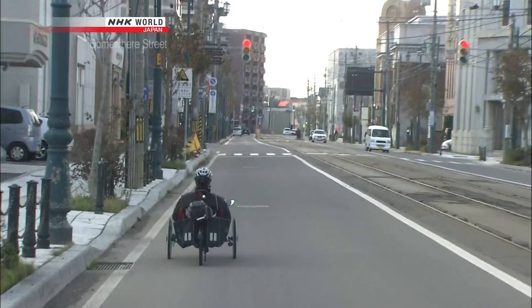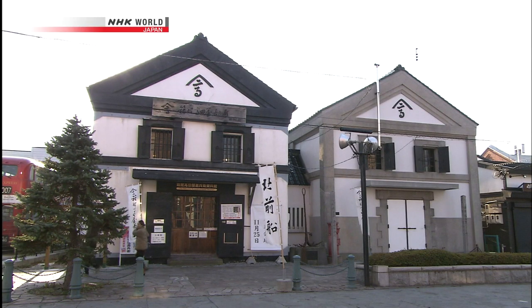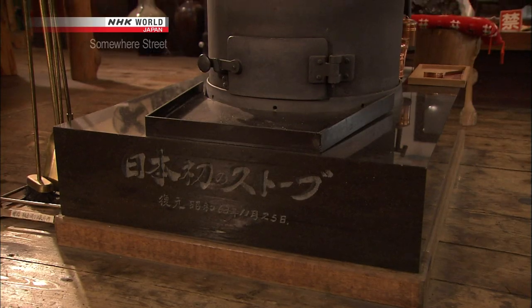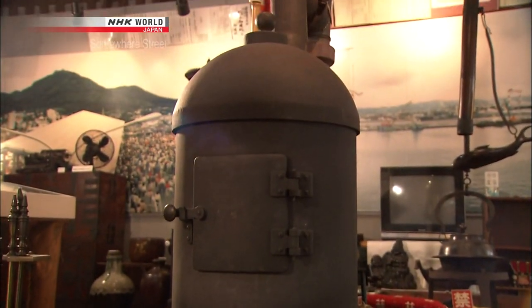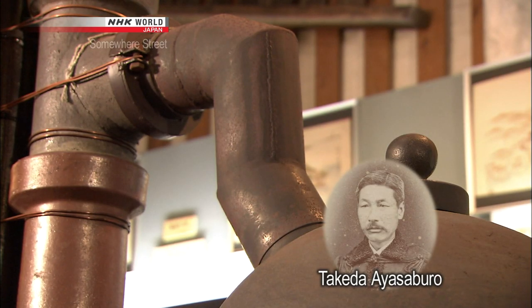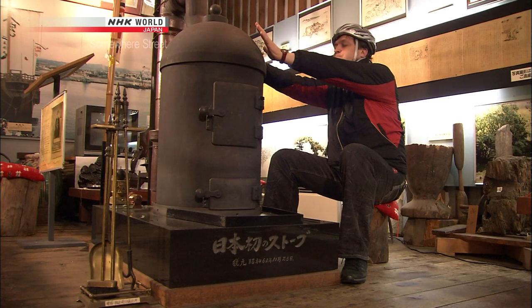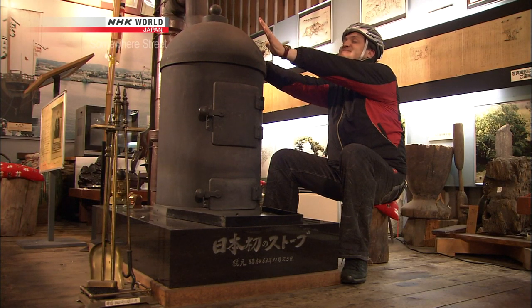Ready for our last example? There's a replica of it preserved in this museum. Heaters like this were a necessity in the winter. They say that this was made based on a sketch of an English stove made by Takeda Ayasaburo, the same man who designed Goryokaku Fortress. Mmm, nice and warm.